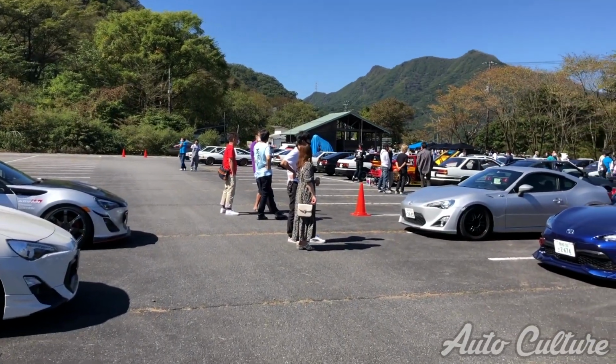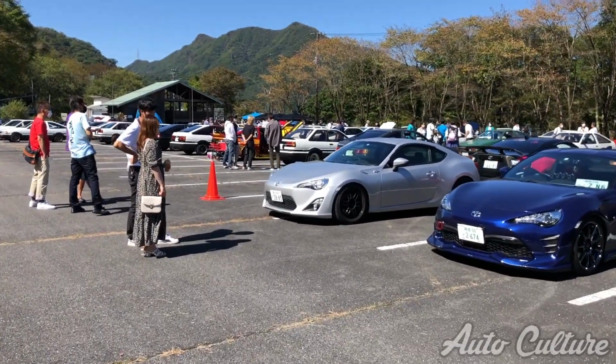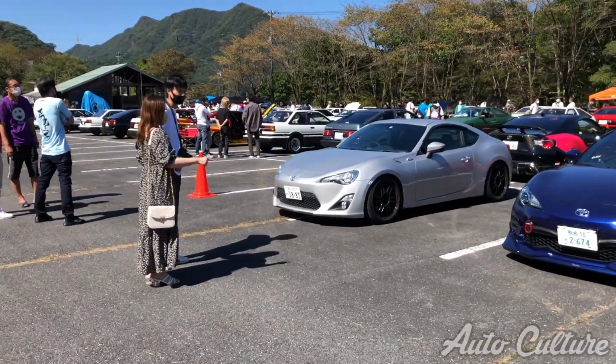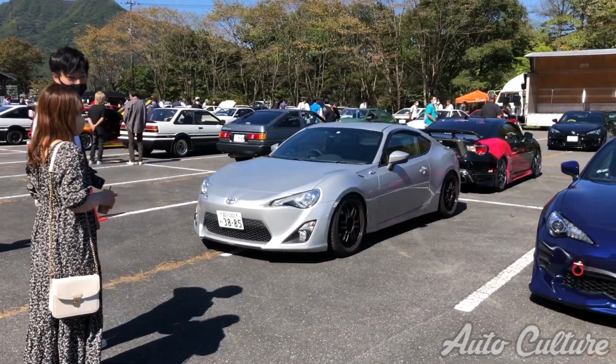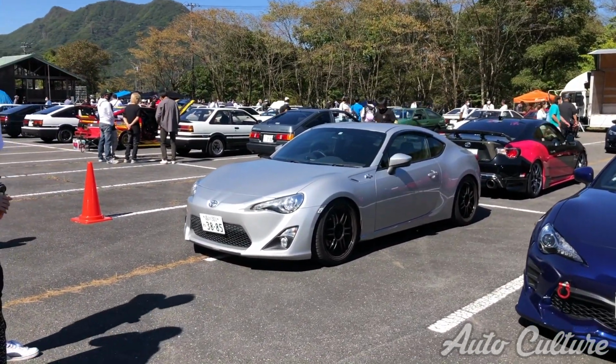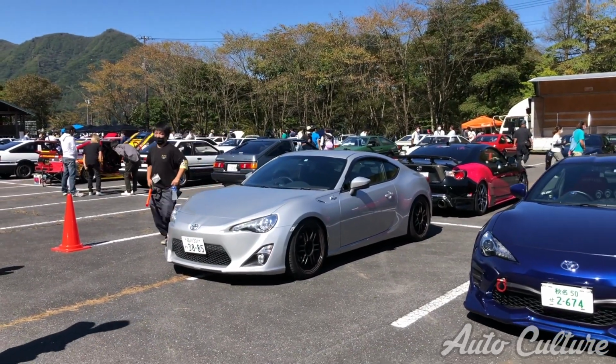I wonder if these people are grossed out by my rent-a-car number plate. Gotta get that changed soon. Probably the first event this thing has ever been to, almost participated in, I guess.